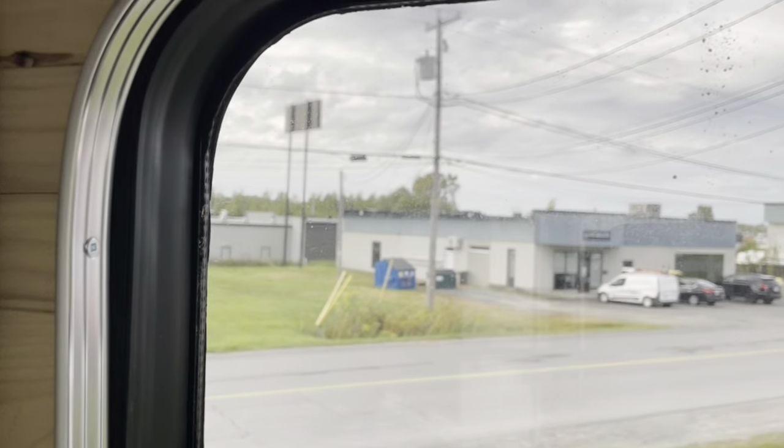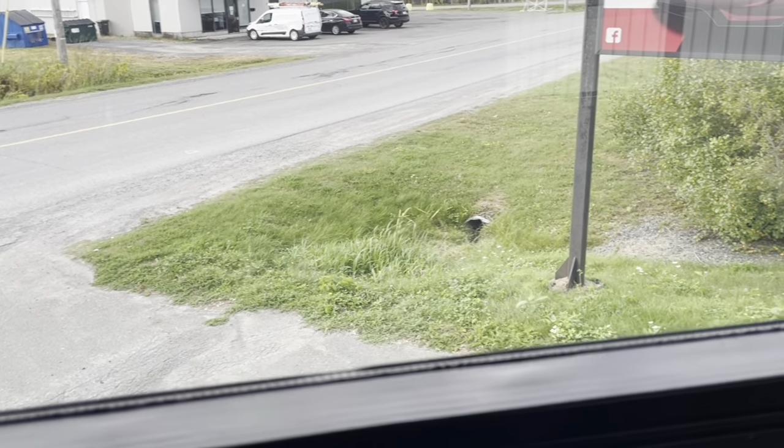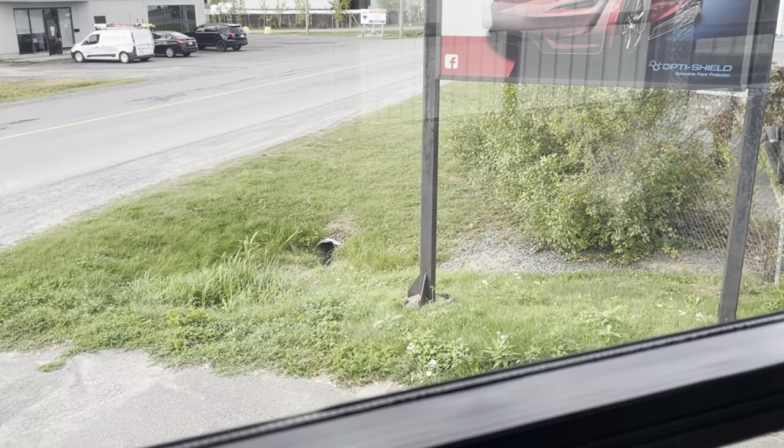So we don't see any cut lines. We don't see anything. We just see film that's perfectly applied. Actually, film that's perfectly applied, you don't see it. And that's exactly what we have here. We don't see it. But the film that they use is an IR blocking film. So it's going to keep the sun. The sun's rays are going to come in, but the heat from the sun rays are not.